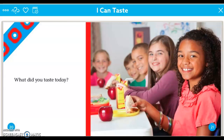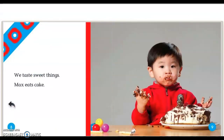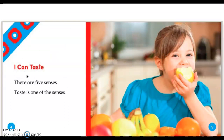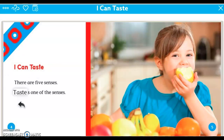All right, now we've read through the whole book. Let's talk about the main topic. As I was reading, I noticed the book talked a lot about taste. So the main topic would be things you can taste. Notice every page has the word taste on it.